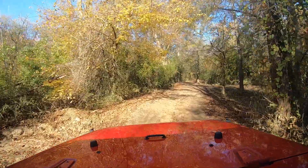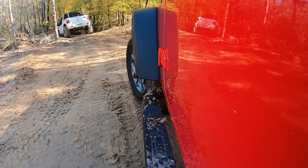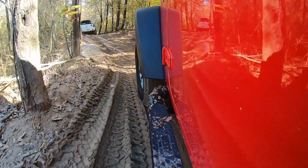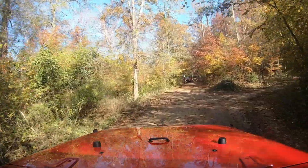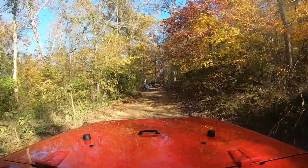Ooh! Hold on, Cappy Cap. So far, everything has been good. It's definitely a fun trail. Nothing that has seemed to challenge the Jeep a whole lot yet. But we're still on easy, right? We're still kind of feeling this out. Getting a feel for ground clearance and breakover angles and all that stuff. I want it still stock, so I want to make sure we're not doing anything too dumb right away. But it's been a lot of fun.